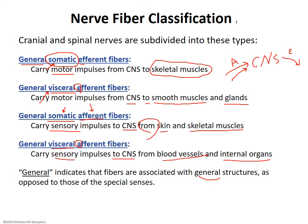But again, don't get overwhelmed with these terms. It's really pretty straightforward. Somatic is things we have conscious control over or can feel, and there's only two things: skeletal muscle and skin. And you can't move skin. The only one that you can move, or motor, is skeletal muscles.